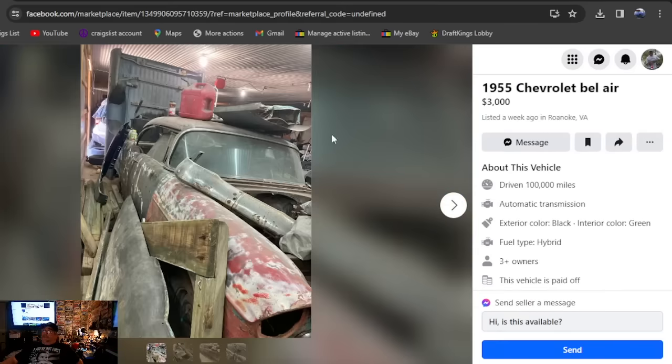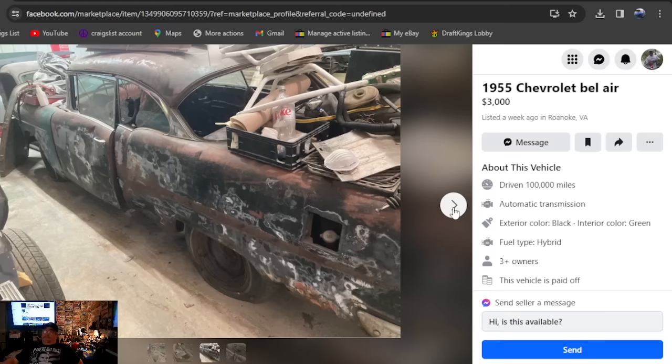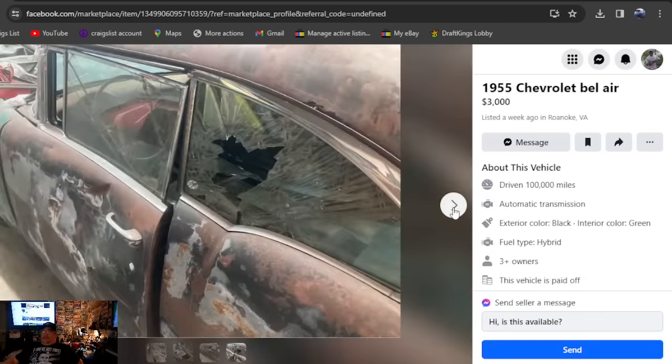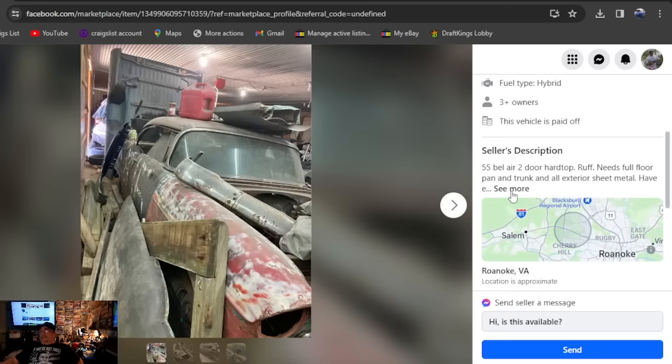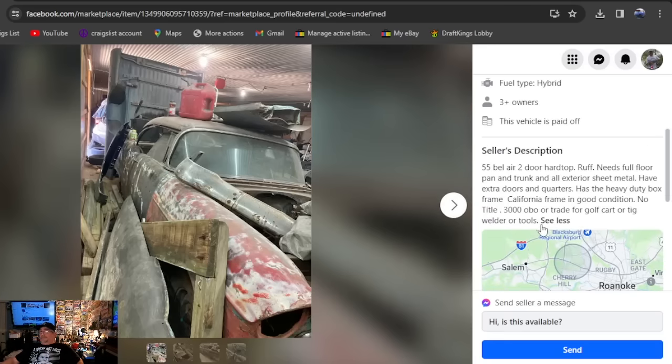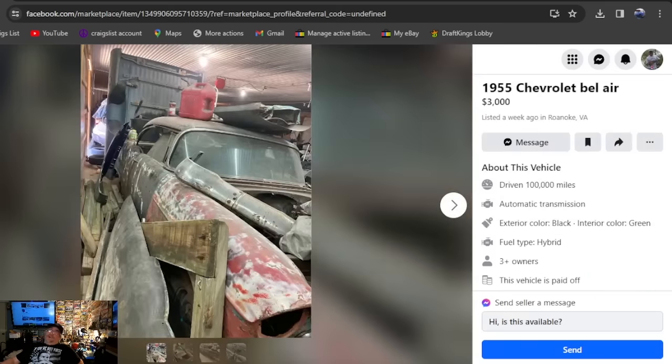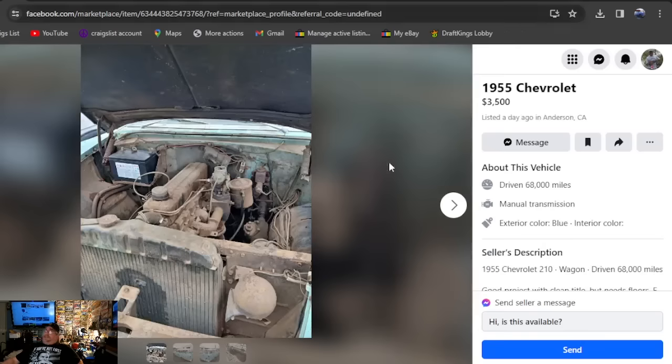Gonna be 1955 Chevrolet Bel Air, $3,000, listed a week ago, Washington. Stuffed in a garage. Looks like a four-door. Nope, it's a two-door, and it's a hard top for $3,000. Floors are gone. It's rough. Is there a title? $3,000 or best offer trade for a golf cart. Or a TIG welder or tools. So you're looking to do some trading? Not sure. He says a heavy duty box frame, California frame. It's hard top. Needs saving. Washington.